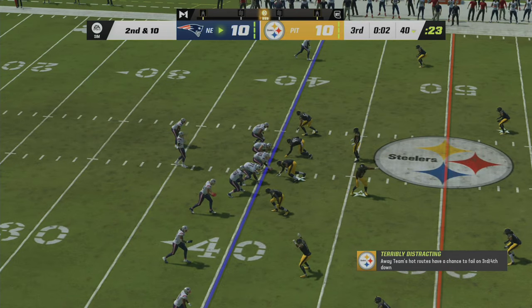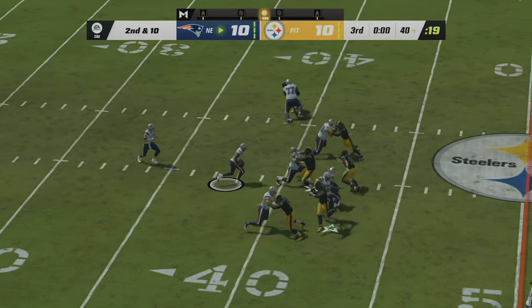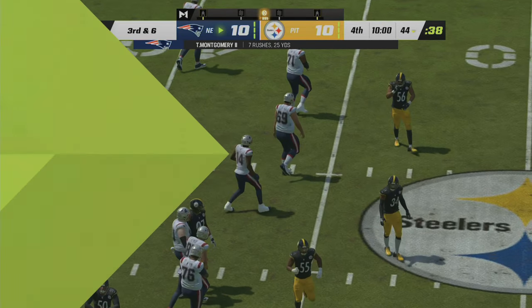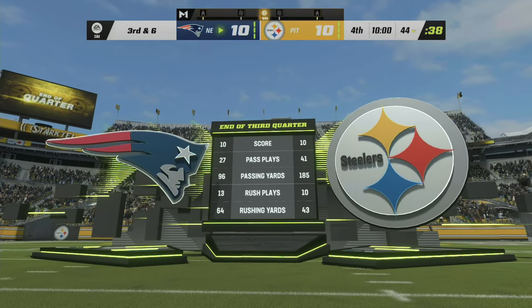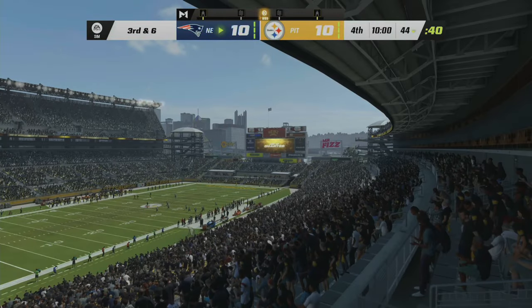A second and 10 forthcoming here. Third quarter action in the Steel City of Pittsburgh, PA. From the gun, it's a give to Montgomery. And he'll be brought down on what's going to turn out to be the final play of this third quarter. So they'll get a little extra time to come up with this third down play as we've played three quarters. This is the National Football League on EA Sports.